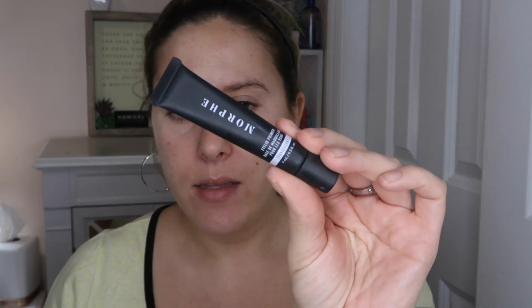It feels really nice on the skin. It feels super hydrating. I feel like that and that setting spray, I feel very hydrated right now. So to prime our eyelids, we're gonna go in with the Morphe Eyelid Primer, and this is just the translucent. I'm just gonna take a little bit on each eye and then just rub it in with my finger.